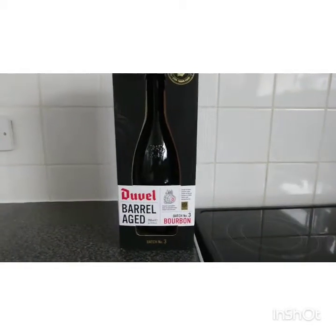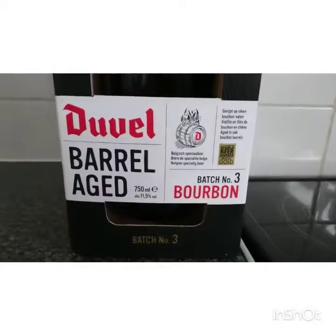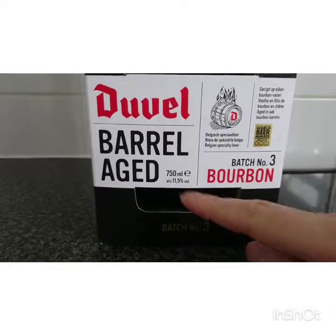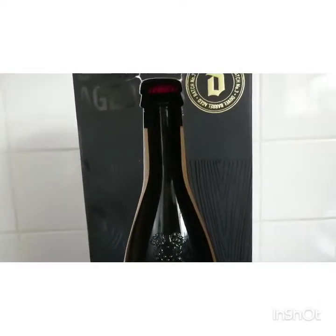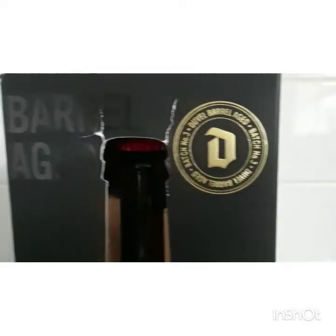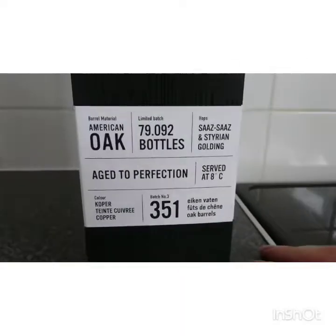This is Duvel Barrel Aged Batch Number 3. So when we look at the box, it will tell you there. It's a big 750 and it's 11.5. It's batch number 3. In a nice looking box as well, with lots of fake wood lines and the Duvel seal of approval there with barrel aged.